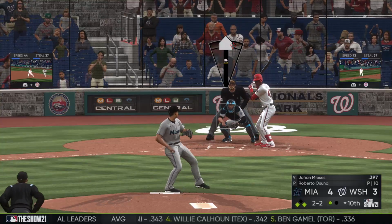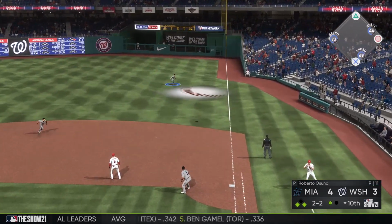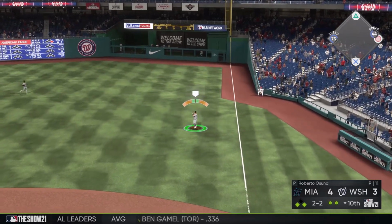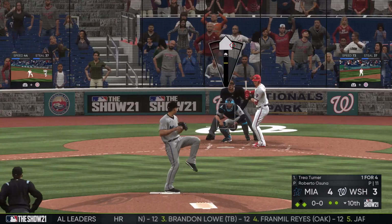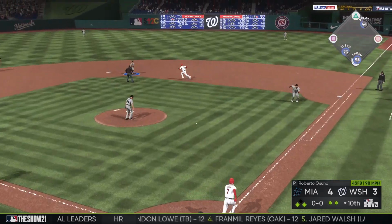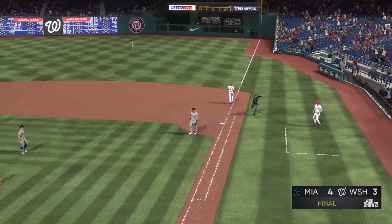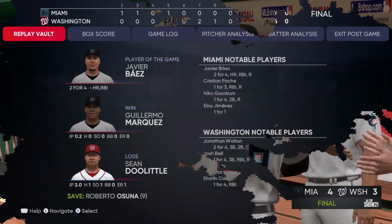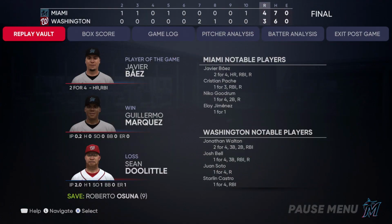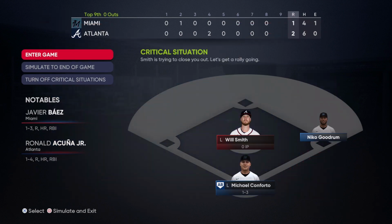So Roberto Osuna to come in. 8 saves in his 10 opportunities. Runners on the corners here with 1 away. Nice catch in shallow right and a beautiful throw to the plate. Would have gunned the runner down had he tried. Trey Turner's going to attempt to bunt the run home, and a brilliant play thrown over to first. John Birdie gets it over there, and we will win the ball game. Javi Baez, player of the game again, 2 for 4 with a homer and a ribby. It was a solo shot. Guillermo Marquez takes the win.